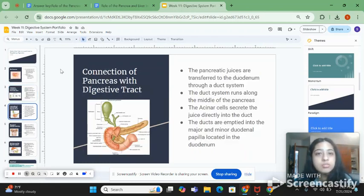So just to really hone in on the connection of the pancreas with the digestive tract, the pancreatic juices will be transferred to the duodenum through a duct system. As you can see here, the duct system is in the middle of the pancreas, and it kind of just runs down the middle. So the acinar cells will secrete the juice directly into the ducts, and then the ducts will empty into the major and minor duodenal papillae, which are located in the duodenum.